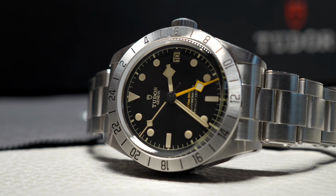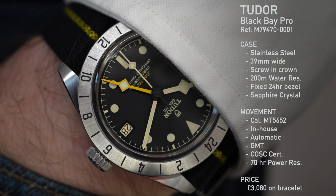And now for the big one, arguably the most important watch from Tudor's launch. This is a brand new model. It's an extension of the Black Bay range, but this is a brand new piece. This is the Black Bay Pro. I think this thing is awesome, and I did not see this coming.